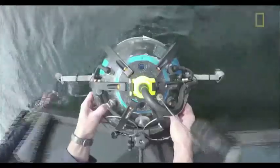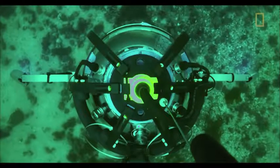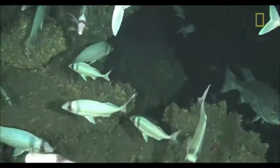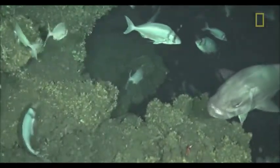So they're untethered, which makes them very portable, and they're weighted, and they drop down to the bottom of the seafloor with this weight, and they have their own lights to light up the scene. So this scene is from the East Pacific, and this is a couple hundred meters down, which is way, way below diving depth. So these are very delicate ecosystems that we otherwise would not have been able to see.